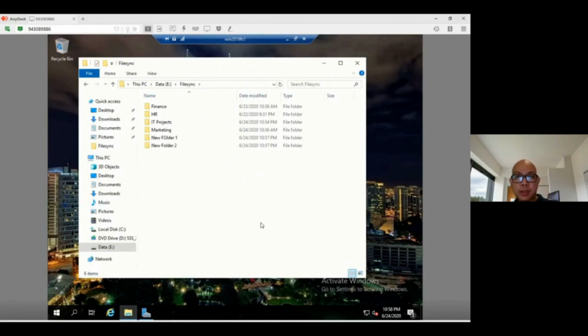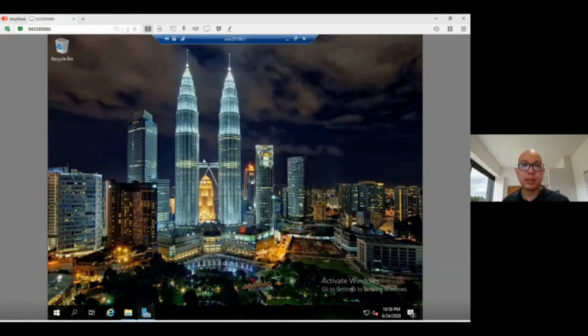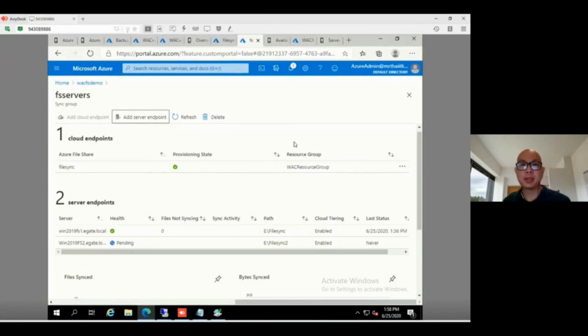You can easily do this, and have a file syncing solution across the different locations, right? So remember, this is a file server based in Kuala Lumpur, and the other is a file server based out in Vietnam. And all of this is also synced to the cloud. So everyone can use a centralized location. Time doesn't permit me to go on with a lot of other things, but this is just a few demos to show how easy it is to use Azure Cloud Services to integrate with on-premise.